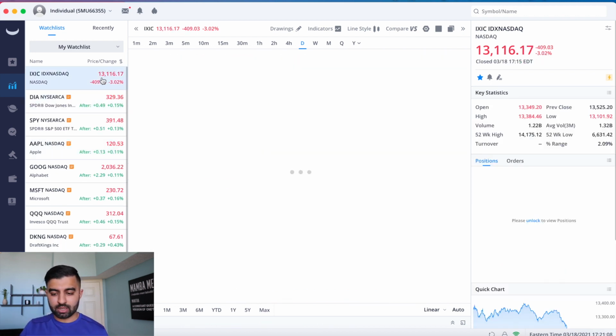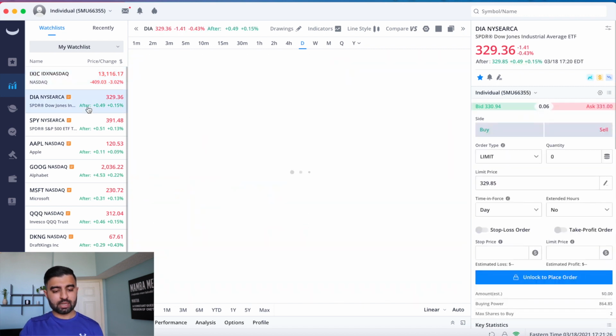The NASDAQ today was actually down 3%, right? So when you take a look at that, it puts things into perspective. NASDAQ being down 3% is a pretty big deal. And it also goes to show you that it's not just Apple, it's the overall tech sector and a lot of stocks within the indices were down. Dow Jones was down 141 points.